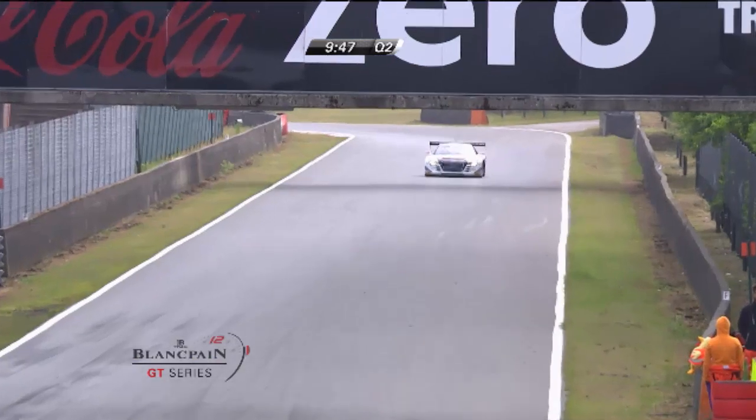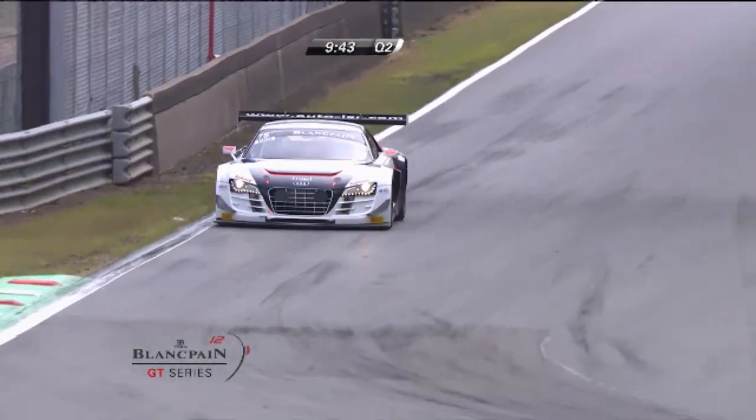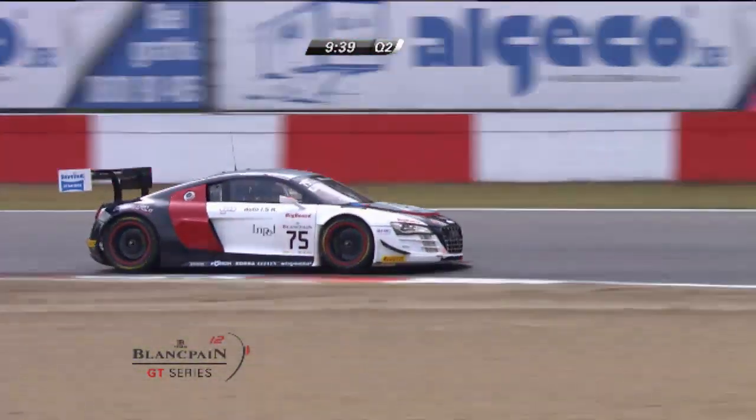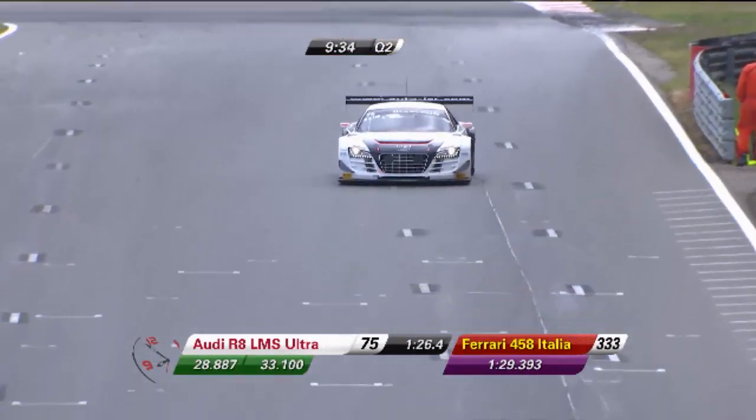Yeah, Craig Dolby did a fastest first sector, sort of about a second down in the second sector, opted to come into the pits. 9 minutes 45 seconds remaining, so Craig Dolby in behind the wheel of the Nissan, so that's MRS GT Racing's car.